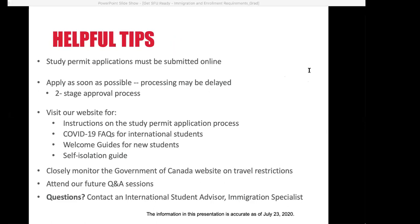Now, before we stop the recording and open up the floor for questions, I'd just like to leave you with a quick recap of some key points. So first, study permit applications must be submitted online at this time. And again, we recommend that you apply as soon as possible if you have not done so already. With the recent updates, if your study permit application is submitted before September 15th, you might be eligible for the temporary two-stage approval process, which can provide some reassurance as to your eligibility for a study permit.